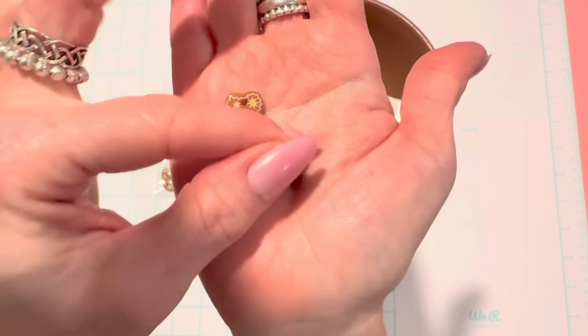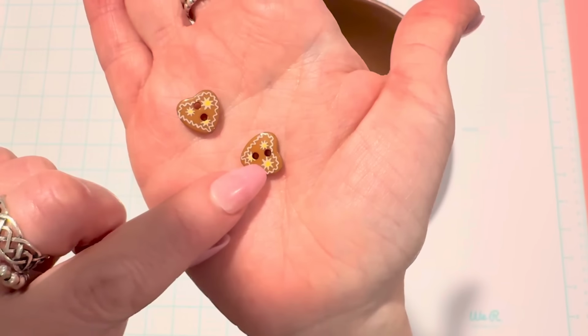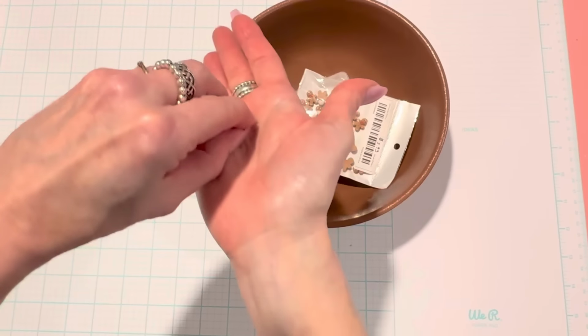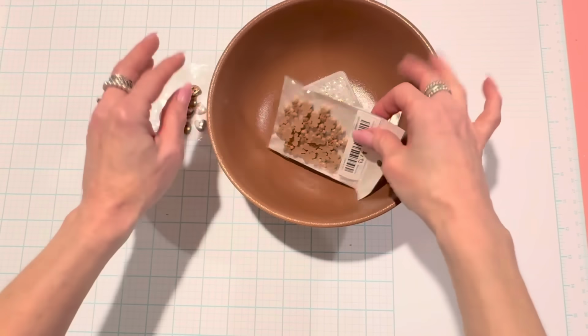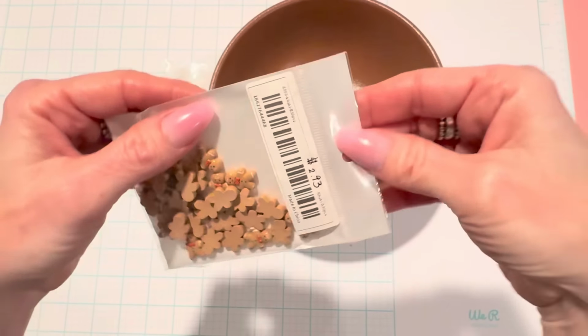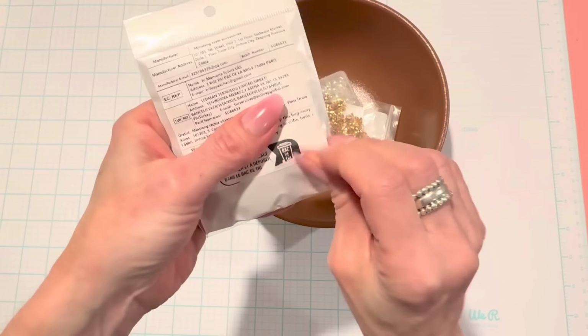And I'll link all these Temu things down below. It looks like the little decorations on them are kind of yellowy, but the icing on the outside is white. So very cute. And then I got these little gingerbread guys too. This is a pack of 30 for $2.93. And let's see, let's open this up.